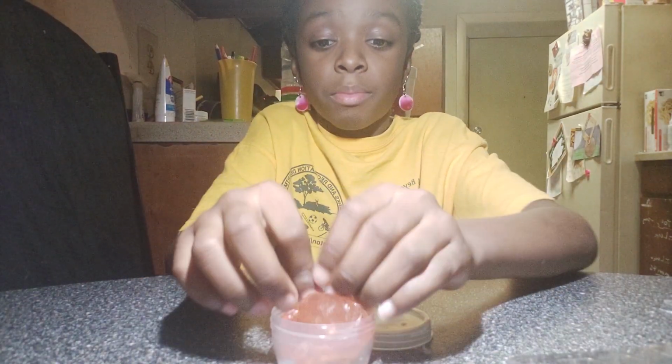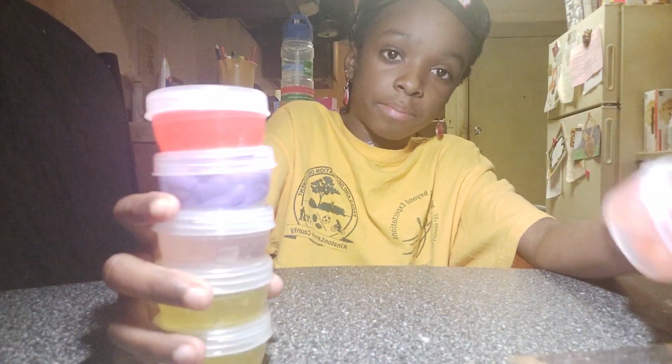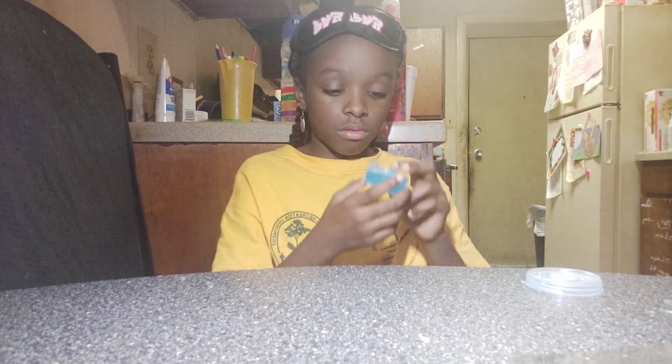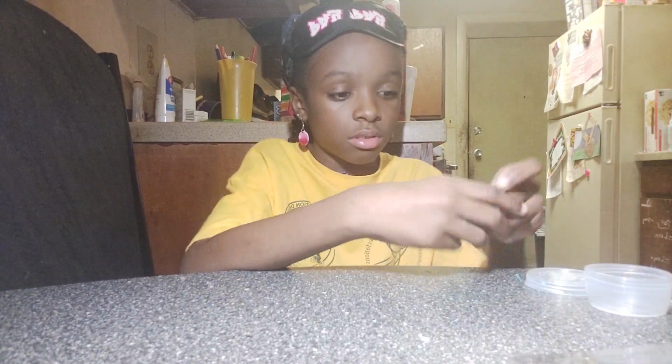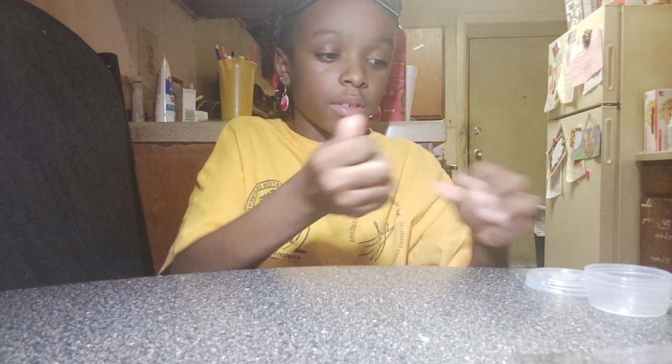Keep on playing it. I'm gonna put it in this tall pile. To find a wood. This is blue. I can't wait. Oh, mama, this slime's scented. Blueberries. Y'all can see me. Let me see. It's scratchy. Not really, so I might put it in this pile.